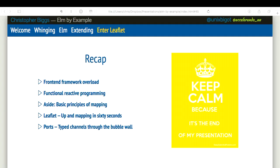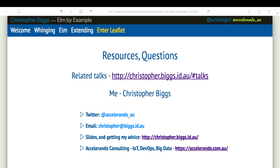So to recap what I've talked about, what drove me to look at Elm was the horror of the amount of learning and the amount of storage and the amount of time required to learn a larger framework. I do like the idea of functional programming, and I was very pleasantly surprised to see that practicality is a prime desideratum of Elm. We've talked about some basic principles of mapping. I've shown you the core concepts of Leaflet and how to control maps and what kind of things you can do. And we've talked about how to use ports to communicate between your Elm program and any other JavaScript libraries that we have.